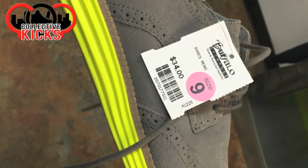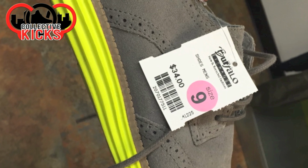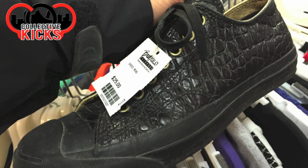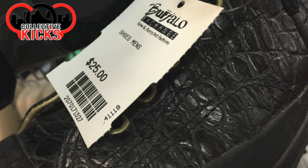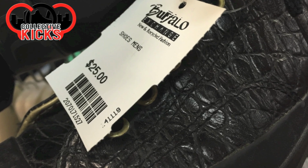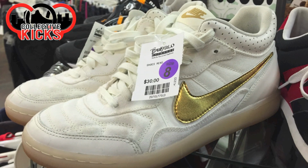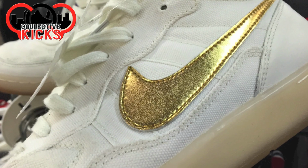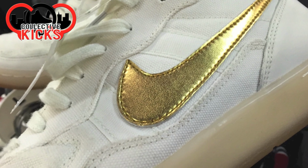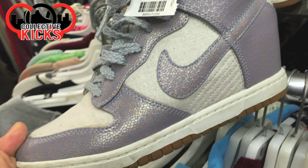Sorry about that. Lunar Grands for 34 bucks, dude. Super cheap. Great condition as well. Some other randoms here. Some croc print, $25. I think these are some Chucks or Converse or something. I'm not sure. The Tiempos, $30. Tough to keep those white shoes clean, though. As you can see, they're a little bit dingy and dirty.